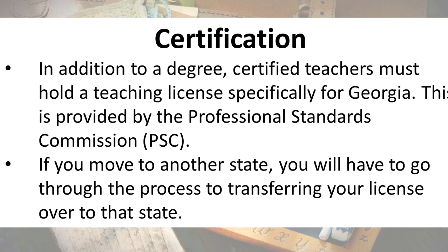Sometimes that involves taking a test, sometimes it's just a payment that you make, sometimes it's just a matter of paperwork. So it just kind of depends, but you just want to make sure that you are licensed in the state that you are teaching in. So if you move from Georgia to Florida, you would have to get Florida licensed. If you were in Texas and you moved to Georgia, you would want to make sure to transfer your license into a Georgia license.